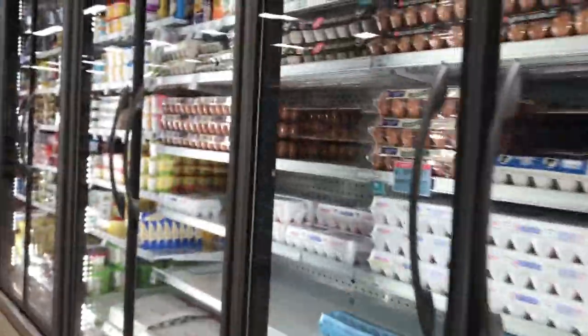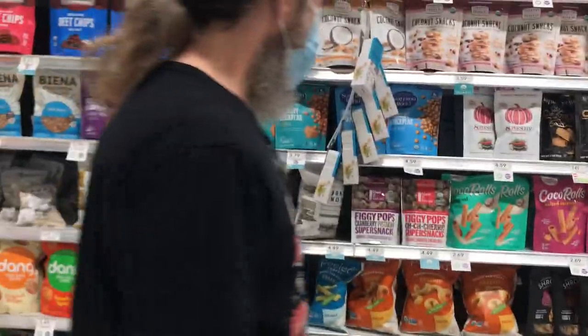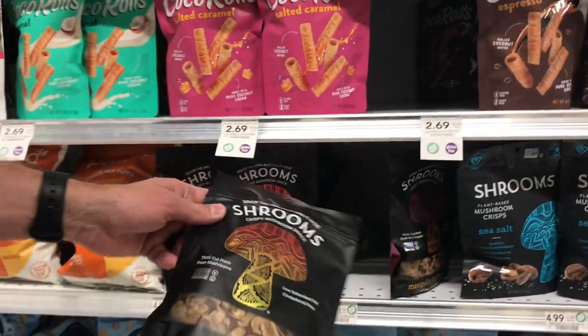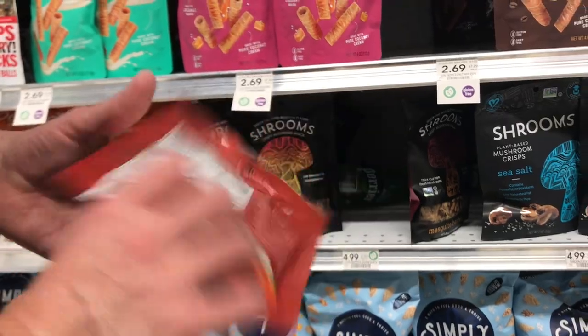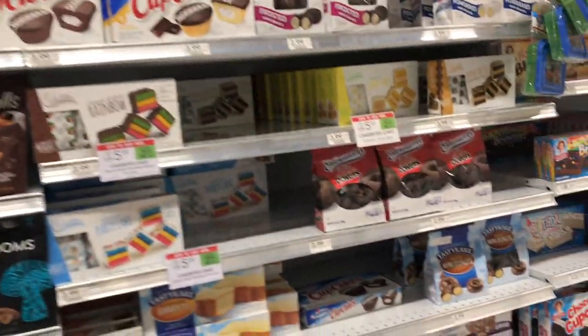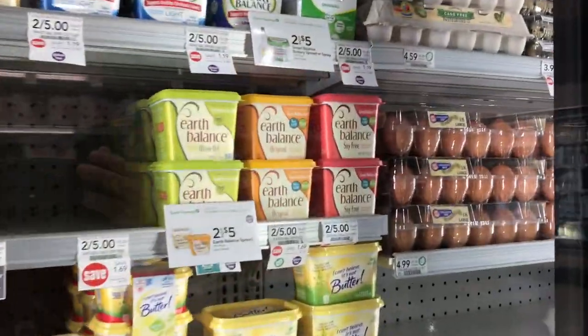This got some chips, yeah, expensive, but you know, they have some vegan options here. Yeah, I'm really wanting to try these. If anybody's tried them, are they good? They look good to me. Yeah, we're waiting for them to go on sale. Yeah, I'm too cheap to spend $5 on that little bag. And then, of course, they got their little Debbie's butters. We got the vegan butter on sale right now for $2.50.